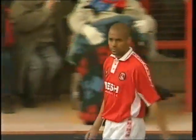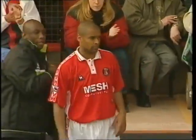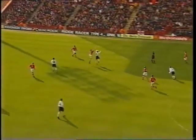Well, with 10 minutes to go, Mark Bright is going to make a rare appearance for Charlton. He's going to replace Martyn Pringle. It'll be only his fourth appearance, or a substitute this season, for the man who's 37 in June, but what price a goal now.